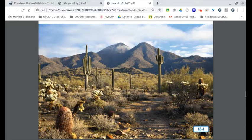It's very hot. The sun shines during the day, which is what makes it really hot. But then at night, when the sun goes down, it does get cooler. It's also very dry because it doesn't rain very much, and deserts are very sandy.